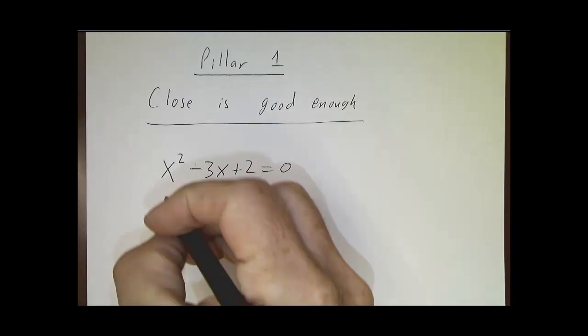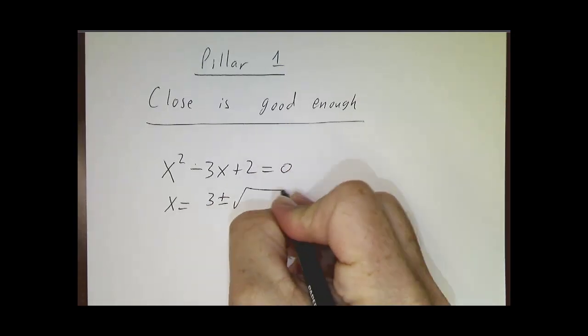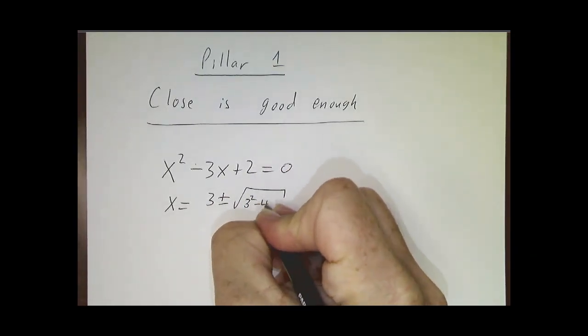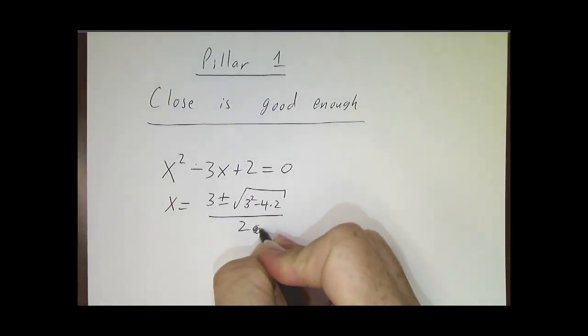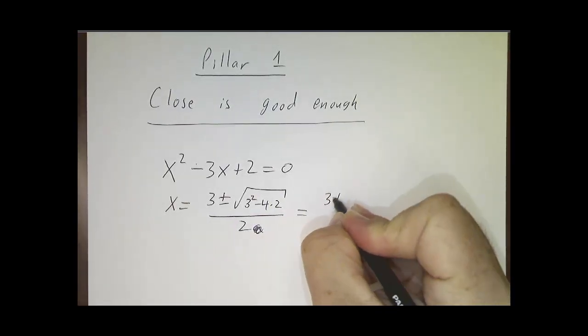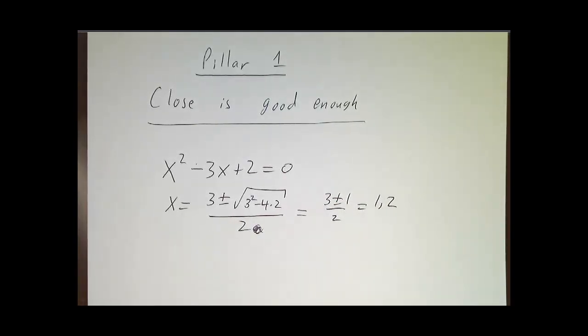You just apply the quadratic formula and you say x is 3 plus or minus the square root of 3 squared minus 4 times 2 times 1, all divided by 2a. And that's 3 plus or minus 1 over 2. So the answers are 1 or 2. Not 0.99, not 1.01, but 1 or 2. You plug in 1 or 2 into the equation and it works. You plug in any other numbers into the equation and it doesn't work.